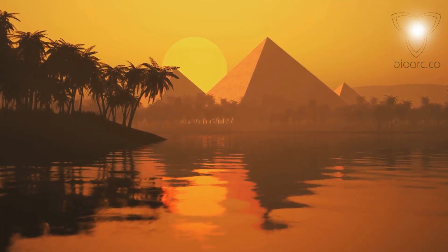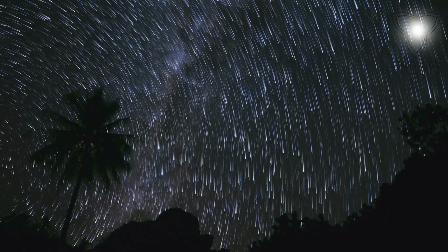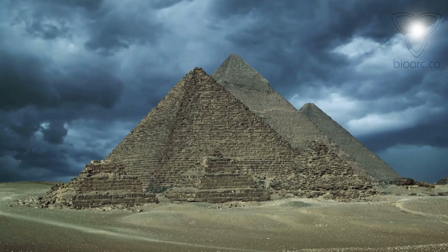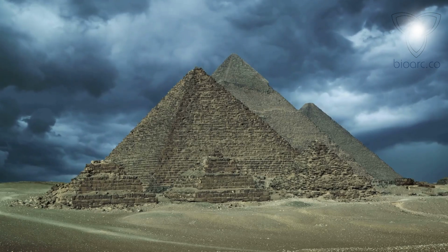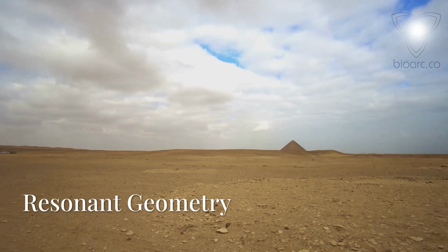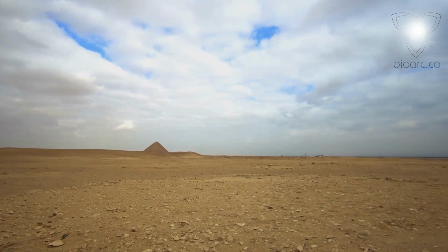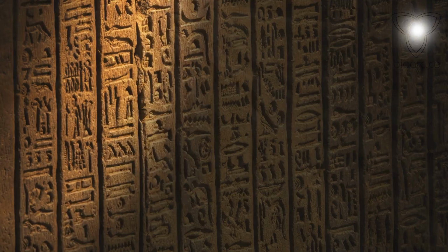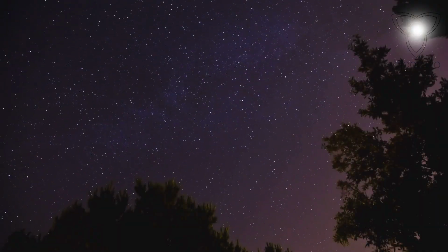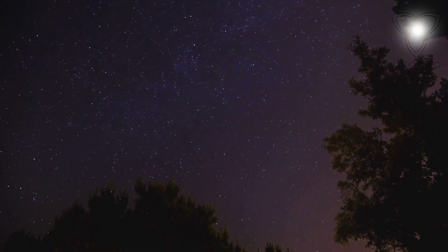In morphic field theory, information is not only local, it is a pattern of memory distributed across space and time. Sheldrake proposed that morphic resonance allows one system to influence another at a distance, provided they share a similar form. The three pyramids form a resonant geometry, an energetic configuration that operates as an address within the morphogenetic field. This formation is capable of projecting both energy and information to precise celestial coordinates.